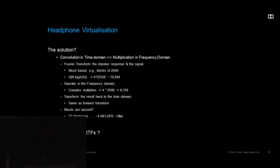All right, so what do we do instead? We fall back on a little rule that we learnt back at high school, that convolution in the time domain is equivalent to multiplication in the frequency domain. And this is what we were learning when we were talking about Fourier transforms. If we can convert stuff using the Fourier transform, we can complete this convolution operation through a multiplication operation instead. To do it, we need to start doing block-based transforms.